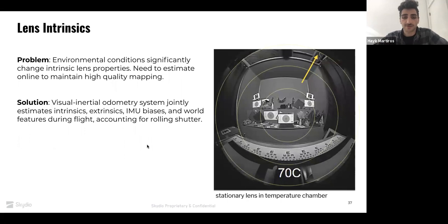So this is a picture showing why we solve for lens camera intrinsics while we fly. This is a thermal chamber with the temperature, and the arrow shows the camera actually shifting its distortion with the temperature. And so if you're going indoor to outdoor on a winter day, or your drone is in a hot car and then takes off outside, these things will happen and change. So it's actually important to estimate these properties online.